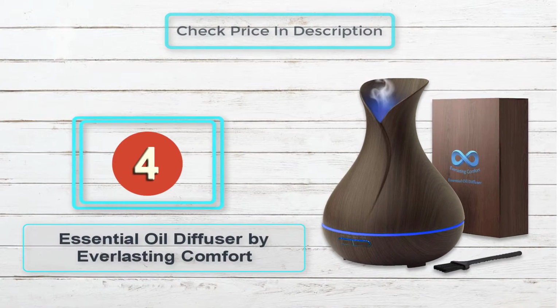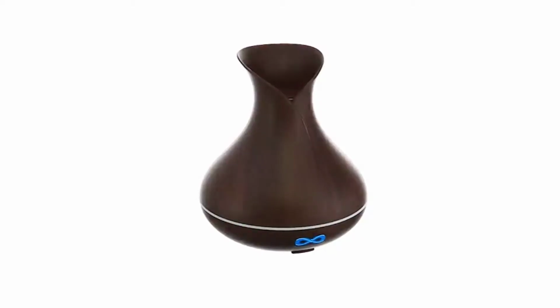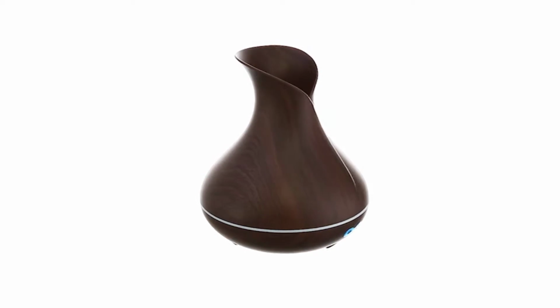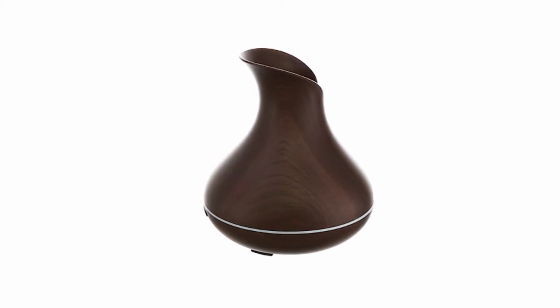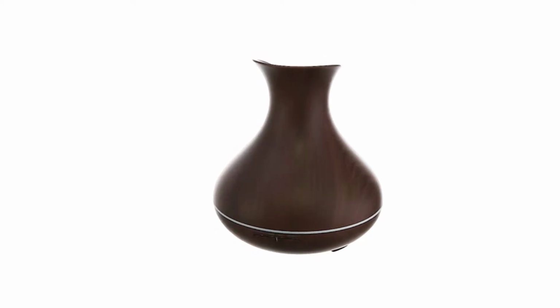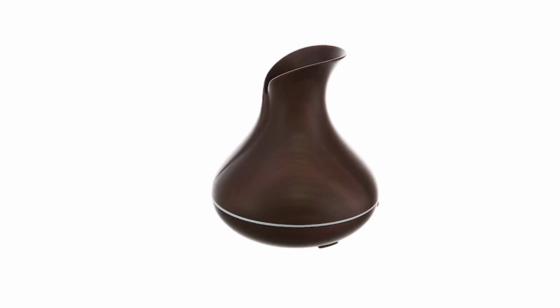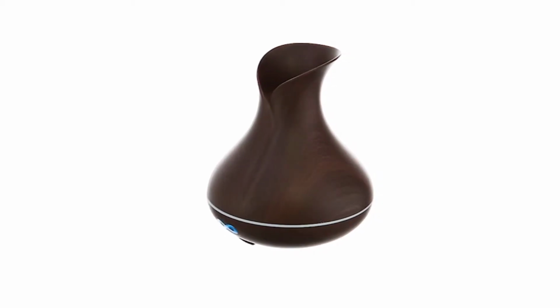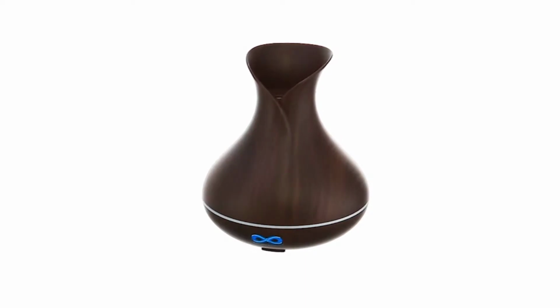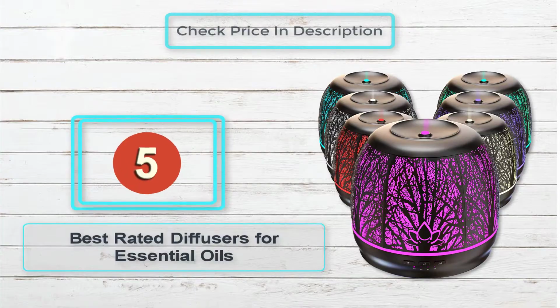Number 4. Essential Oil Diffuser by Everlasting Comfort. Number 5. Best Rated Diffusers for Essential Oils.